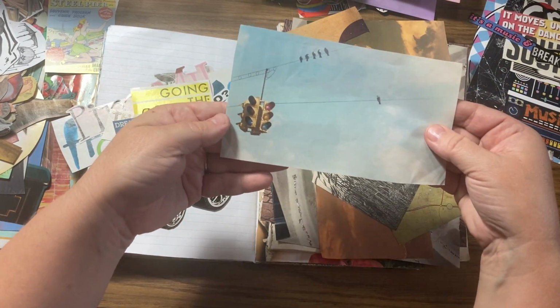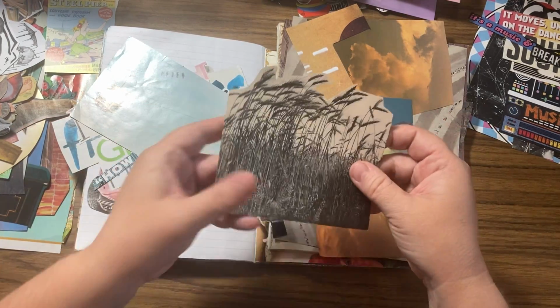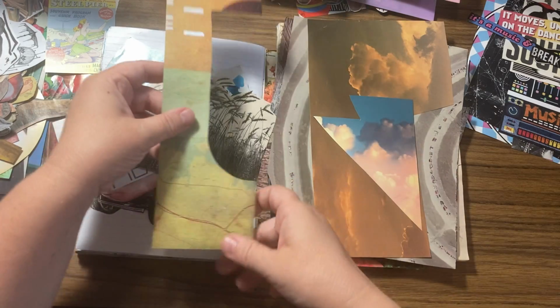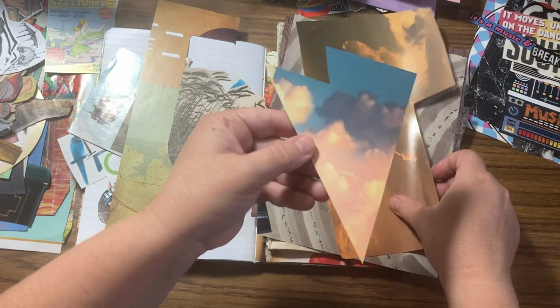And this little cute image. And I thought this was really neat, like the little wheat, like you'd see it whipping by on a highway kind of thing. A little bit of a road map background. That's kind of cool.